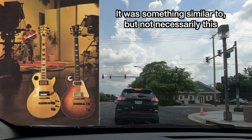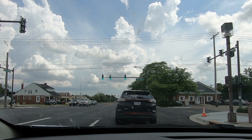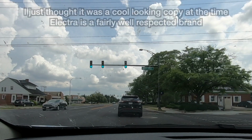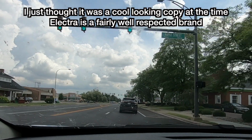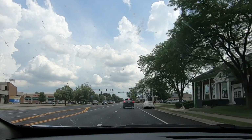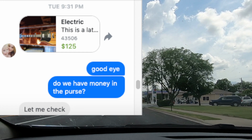It had a really cool amp to it. It's just one of those deals I should have bought, but it was before I knew there was actually a market for, you know, an Electra instrument. So one of these has always been on my radar. And when I was editing my video last night, my wife sent me a message on Facebook that this had just been listed on a local buy trade sell.